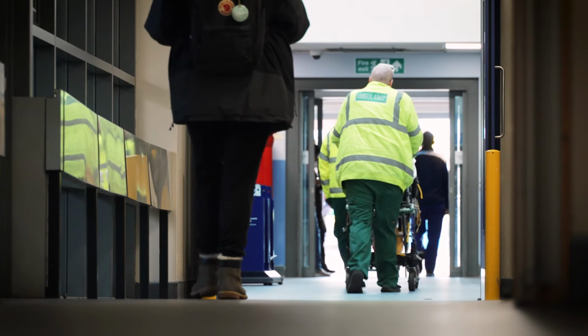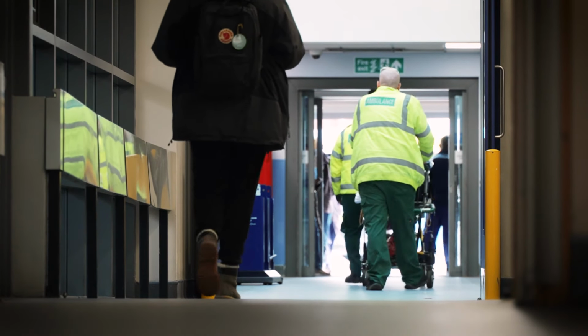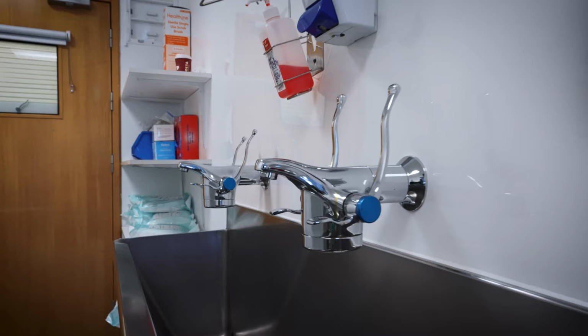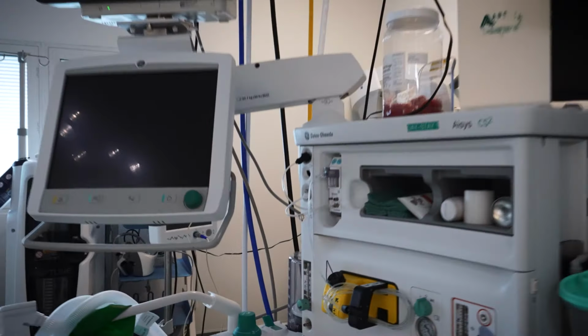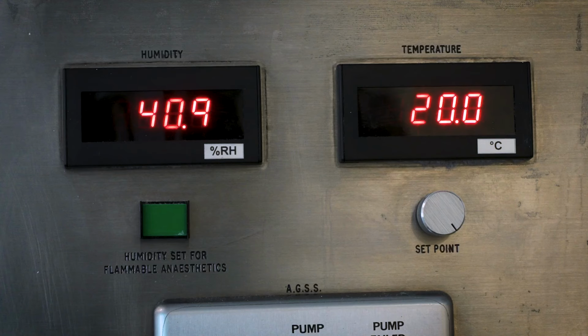From a staffing point of view, some people have an allergic reaction, maybe not a serious allergic reaction, but they have some issue with regards to latex. I have met people at previous trusts, and we had to find alternative gloves for them. So we have that on hand already. You're not looking around the hospital trying to find that.